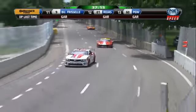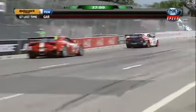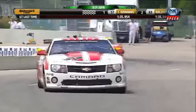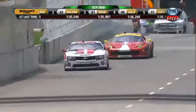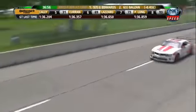Gurney will be boiling under the helmet too, because I remember getting a penalty like that, which none of that was his fault. He just got in the car, but he's got to serve a double penalty, so he's going to be miffed. Balzan's seen this picture before, following the Camaro towards the end of these races, but he's got a different driver. I mean, Liddell qualified, and it's Edwards who's finishing here.